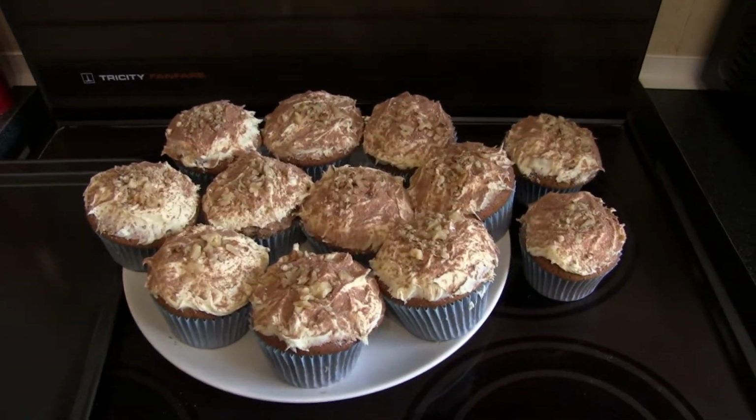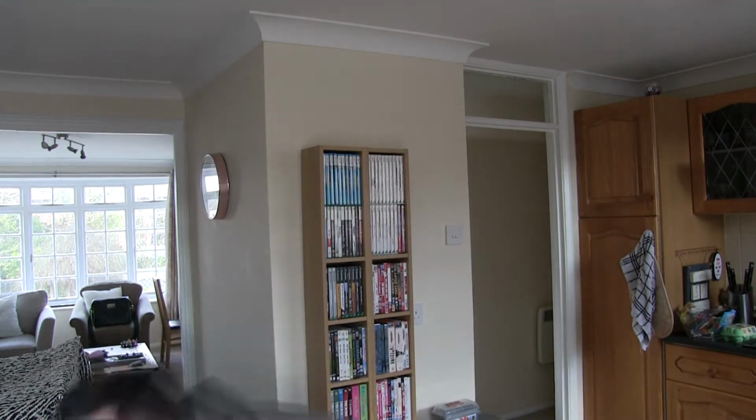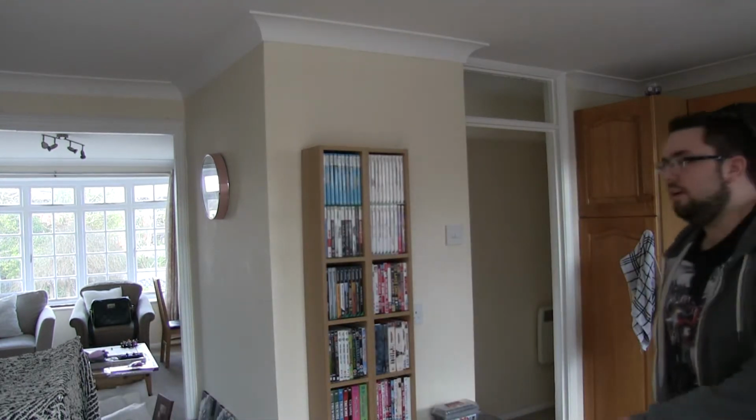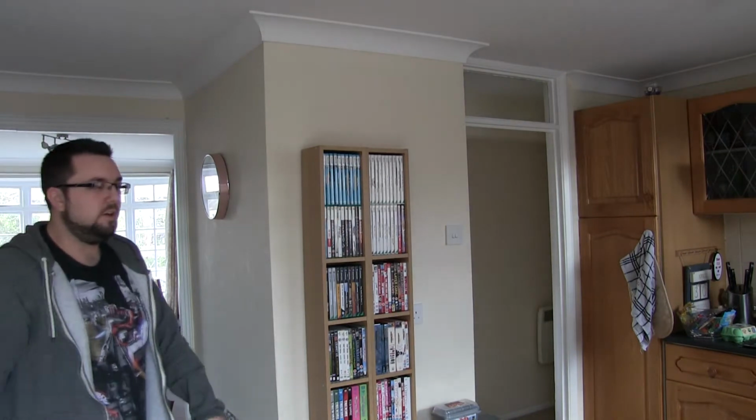Don't they look nice? Oh great, they finally installed an escalator here. It's approaching 5 p.m.